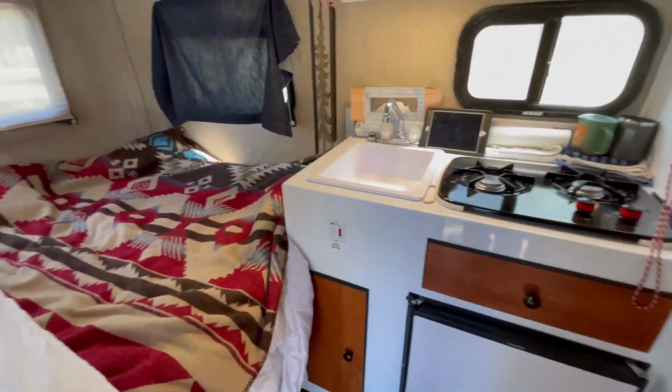The roomier Scamp 19 starts out at around $35,000. Prices on the Scamp 16 and the Casita 17 are fairly similar, around $26,000. But Casita has the extra advantage of the financing, so for financing and price, Casita's a win.